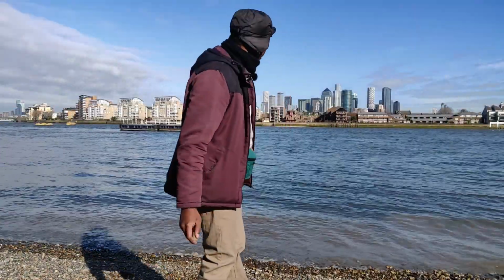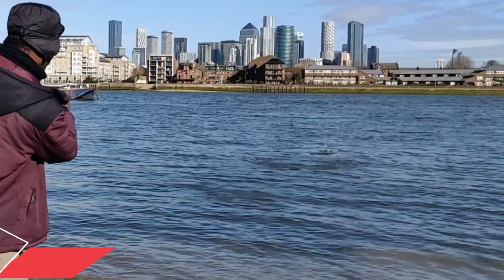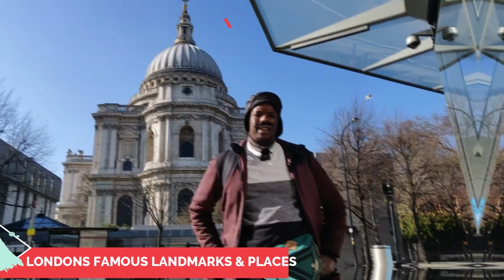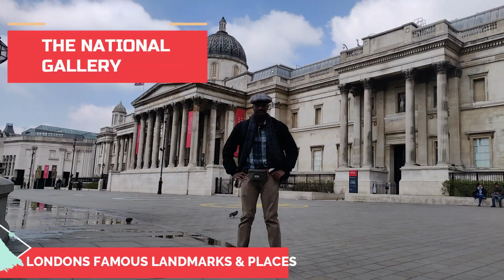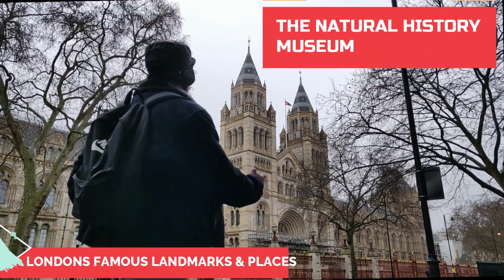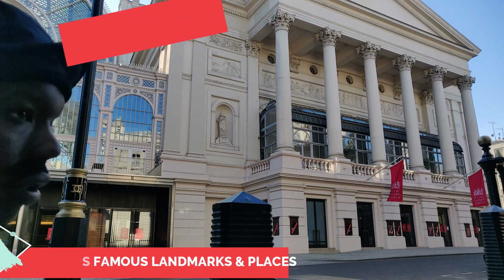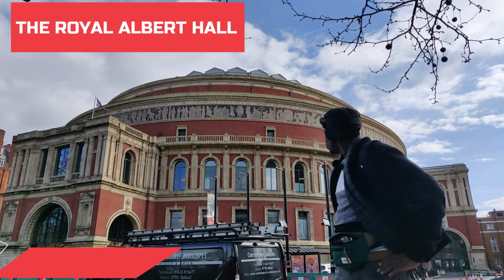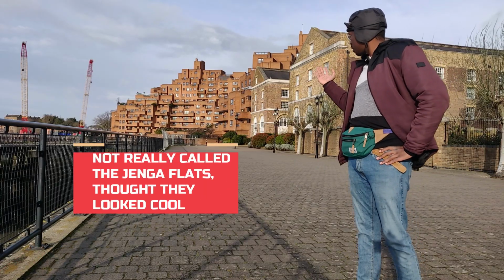London's known for a lot of things. For example, the London Eye, Piccadilly Circus, Oxford Street, St Paul's Cathedral, the Tower of London, the National Gallery, the Tate Modern, the Natural History Museum, Museum of London, the Royal Opera House, Shakespeare's Globe, Royal Albert Hall, the Jenga Flats.